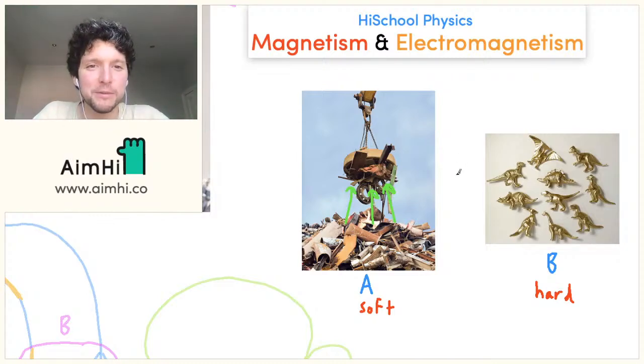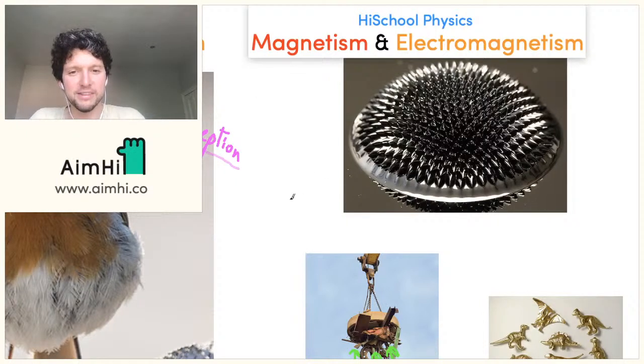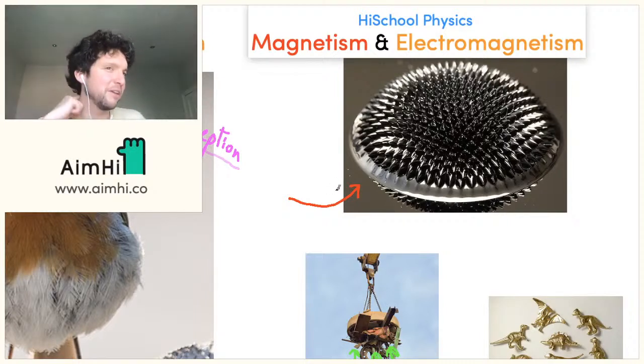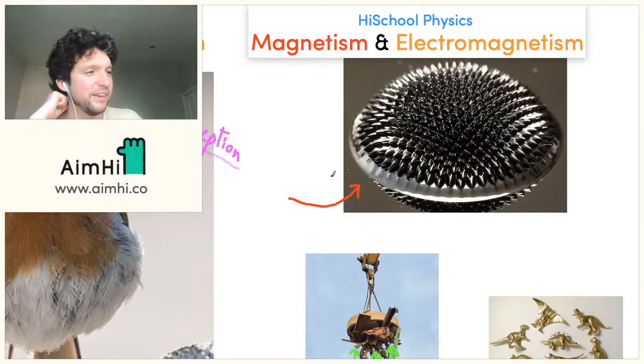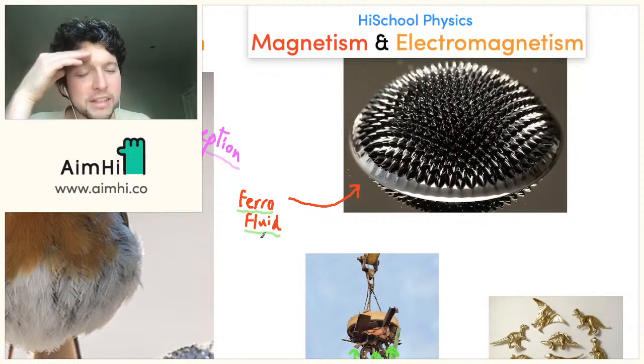Okay, right, let's scroll up here to this. Has anyone ever seen this stuff before? Do you know what this is? It's really beautiful, and you can actually make it quite easily by yourself. I made some once and it was really messy. This stuff is called ferrofluid. And it's really beautiful.